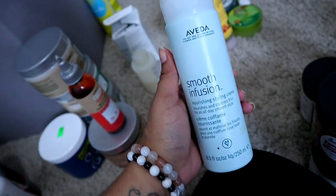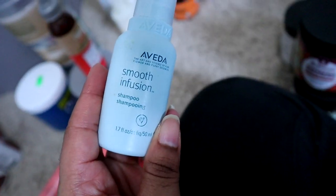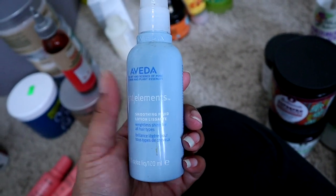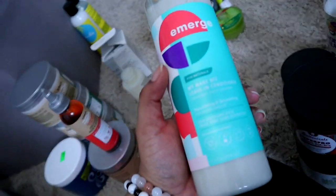And then these other Aveda products, I bought these for when I flat iron my hair. Smooth Infusion Styling Cream. I like that. The shampoo. The mask. The conditioner. And there's some smoothing fluid lotion, which I really like. So, like I said, that is for when I flat iron my hair or blow out my hair.